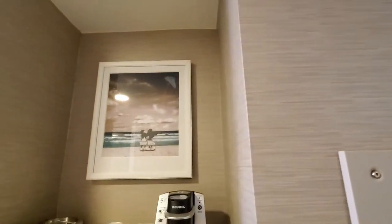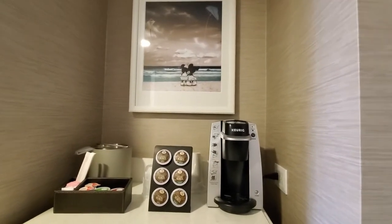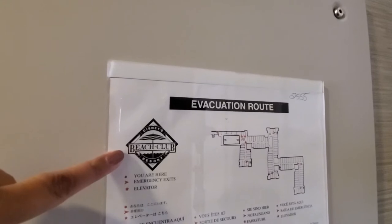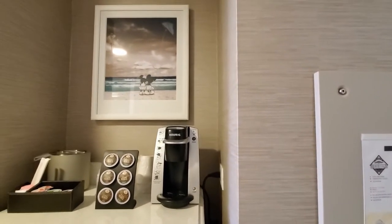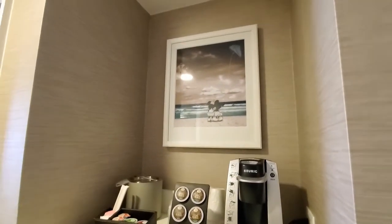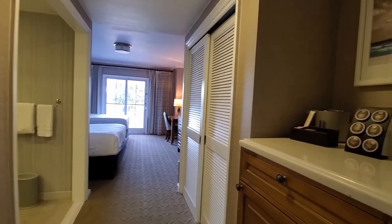Hey everybody, welcome to a tour of my hotel room. If you could not tell from the outside, I am at Disney World and I am staying at the Disney Beach Club Resort. You can see that right here. This is my first time at the Beach Club. I've been to Disney before and stayed at the Yacht Club, but let's take a quick look around.